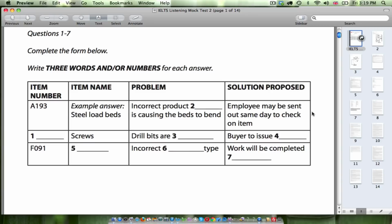Yes, we ordered a truss F091 with custom welding. Unfortunately, the welds on the product are not the welds we had requested. We want the interior of the truss to be welded using double V joints, not single bevel joints. Yes. I can see a note in your file indicating the need for custom welding. I'm so sorry about this. The welder must have overlooked the notes section of the order.